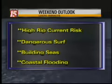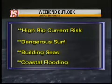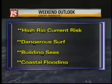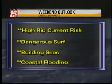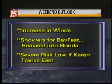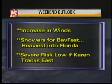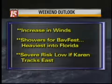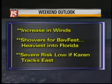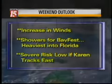But we are expecting local impacts, and we could see a high risk for rip currents. We're counting on that for the weekend, so maybe not the best of beach conditions. Dangerous surf is also something we're going to continue to watch for. Building seas as well as Karen continues to get closer towards the coast, along with coastal flooding. So depending on where it eventually tracks, you may have flooding on one part of our viewing area versus another. Also, we're expecting the winds to increase a bit. That also depends on how strong the system becomes. And for Bayfest, we are expecting a few showers, but will it be a washout? Not looking like that's likely. However, east into the Florida Panhandle, well, you probably see more rain there, and the severe risk is low as of right now as long as Karen tracks towards the east, which is what we're thinking.